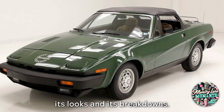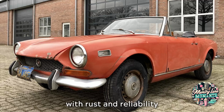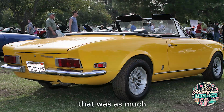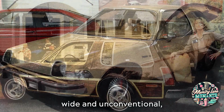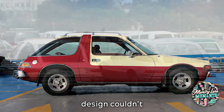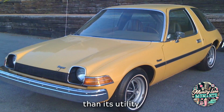The Fiat 124 Sport Spider, an Italian classic, struggled with rust and reliability. It combined charming design with frustrating upkeep, a car that was as much a passion project as it was a mode of transport. The AMC Pacer, wide and unconventional, stood out but not always for the right reasons. Its unique design couldn't make up for its poor fuel economy and performance issues, a car that's remembered more for its appearance than its utility.